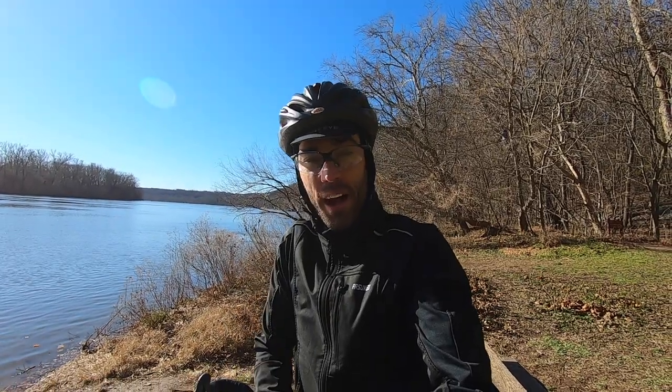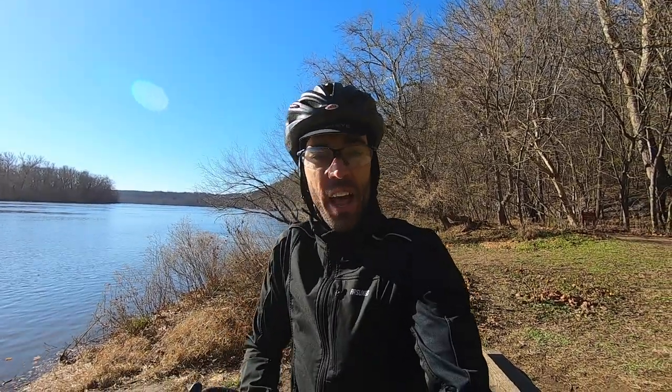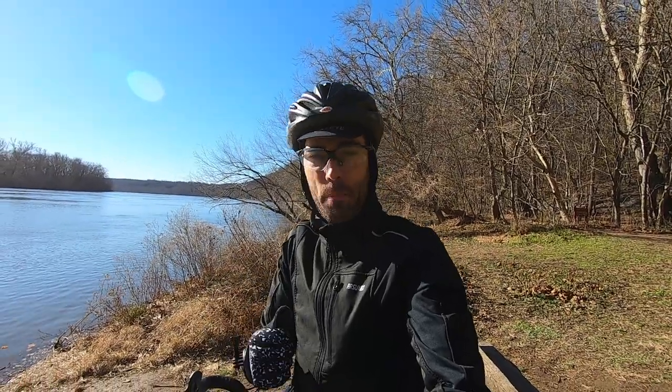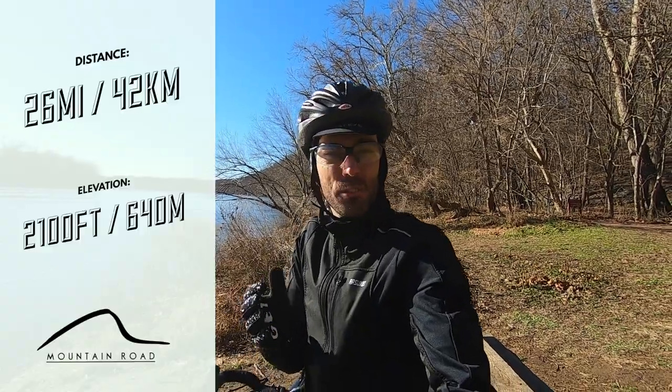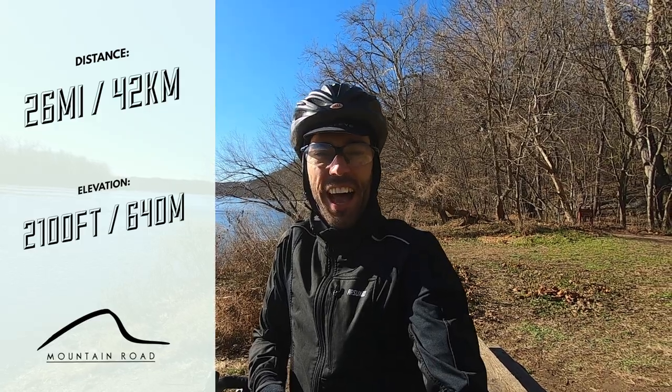This one is really one of my personal favorites in the area, where I get to test both my road riding skills as well as my gravel trails slash single track trails, just a really good overall workout. And it's not very long, especially being a little chillier today. I don't want to be out here for too long, so we're going to throw in around 26 miles, just a little over 40 kilometers of riding today.